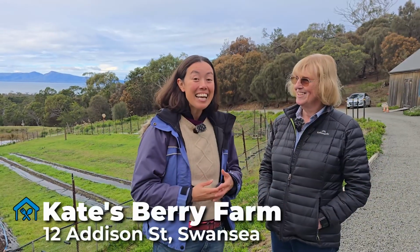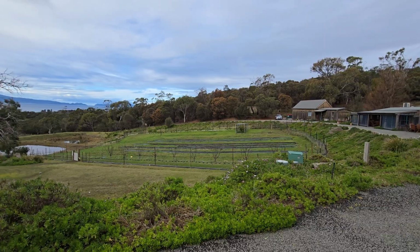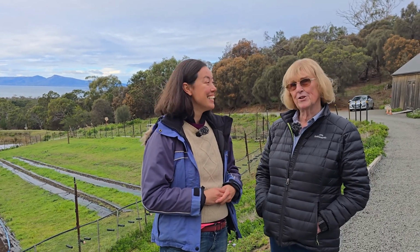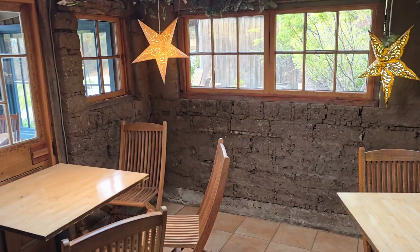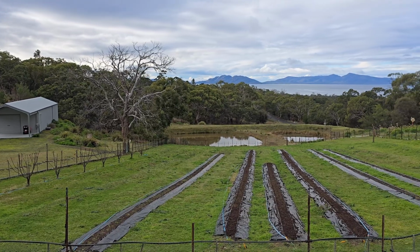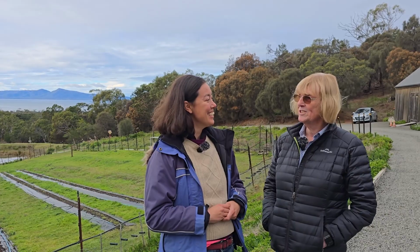I am here with Kate from Catesbury Farm near Swansea, and this is such a beautiful property. The farm's been here for almost 37 years. That's right. So tell me, how did it all begin? Well, I moved to Tasmania 39 years ago from Victoria, and I had no money. I had to be the builder and the planter and everything, and I just built it over a number of years. Planted the first strawberries nearly 37 years ago. Never anticipating it would grow to be what it is today.